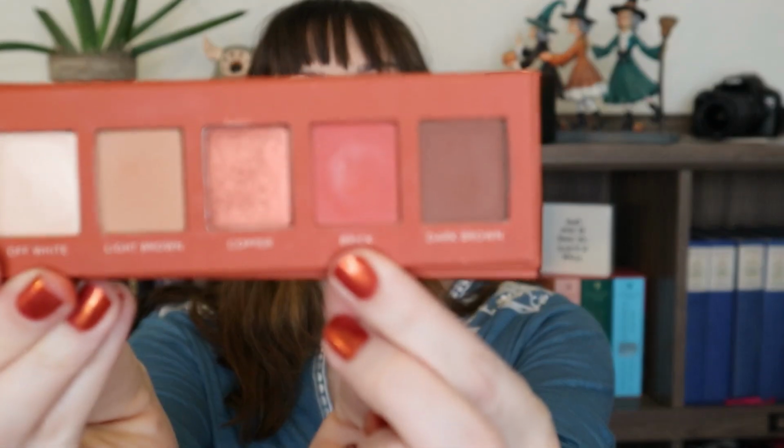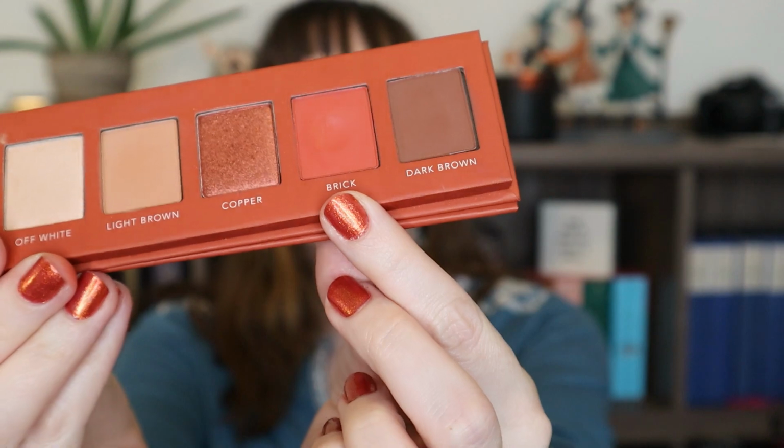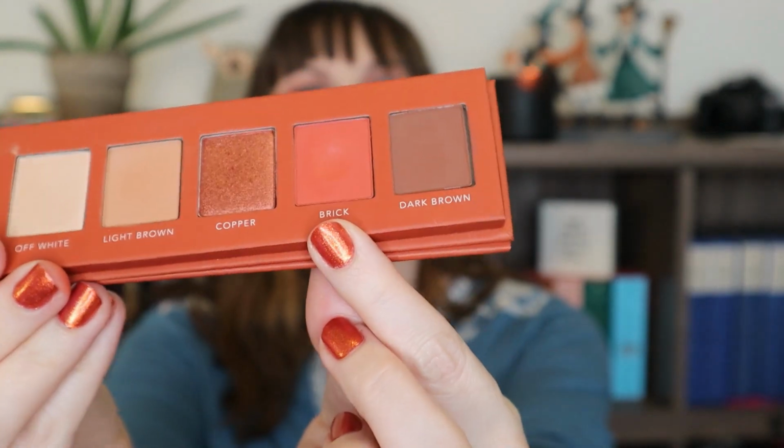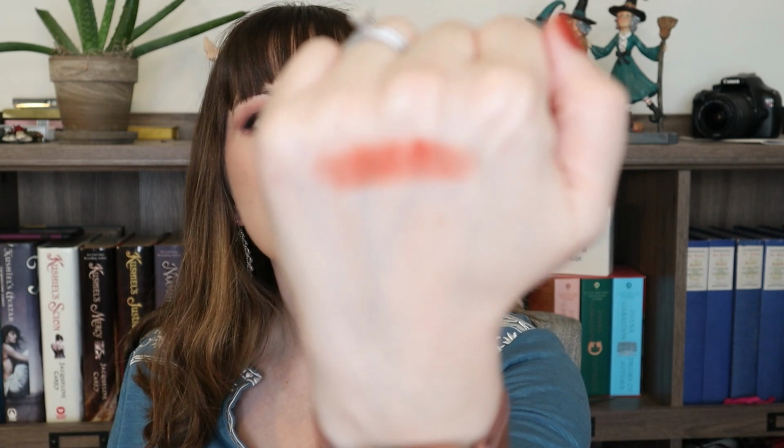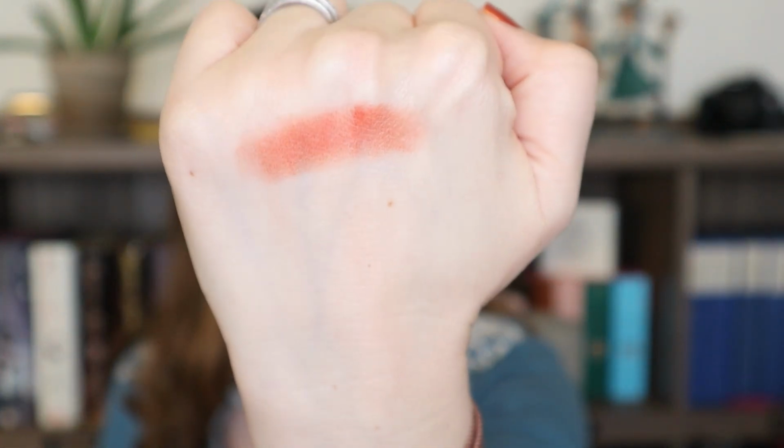I'm currently working on this shade right here. It is called Brick. As you can hopefully see, I do have a little bit of a dip going on in there. This is a very densely packed shadow and I don't need a lot of it. A little goes a long way. It is this really beautiful matte orangey terracotta shade.